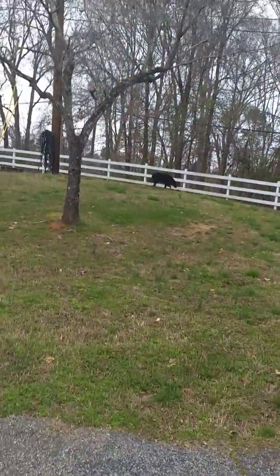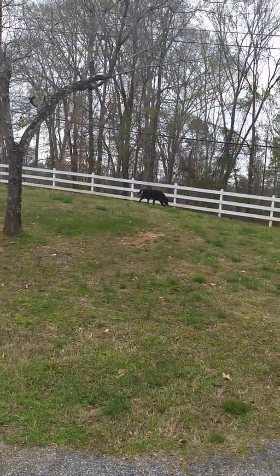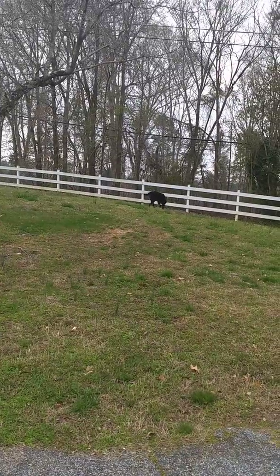Good morning, everybody. Taking the morning walk before I go to work. Walking around the property with my dog, trying to help him with his aging hips. He turned 13 in January, and I've just noticed a big change in him. Today is a really good day for him. He's walking nicely. He's walking upright.